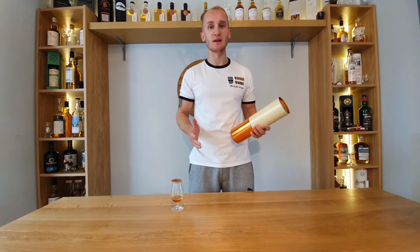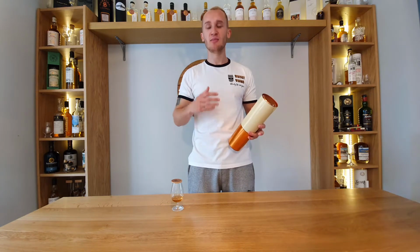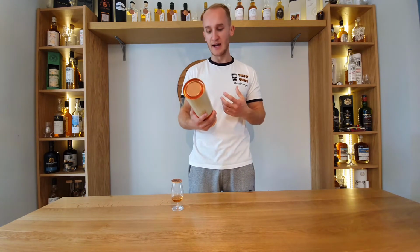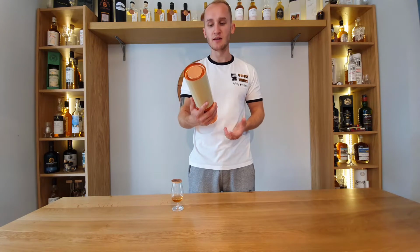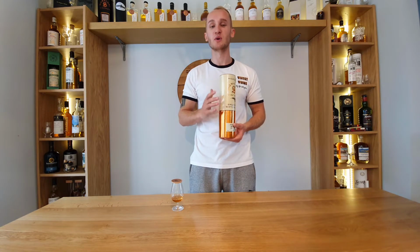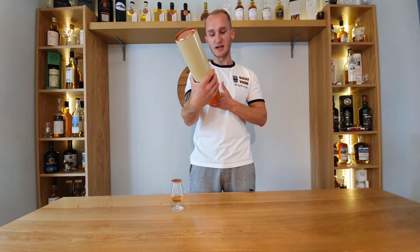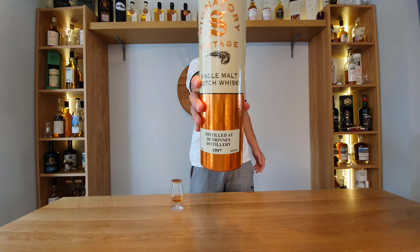So the first thing you'll probably notice about my collection from last time is there are some still left over, but there are a lot that aren't here. And another thing is that the majority of these whiskies now are probably independently bottled whiskies. It'd be good to see at the end what number I have. But anyway, this is a 1997 Benrinnes.